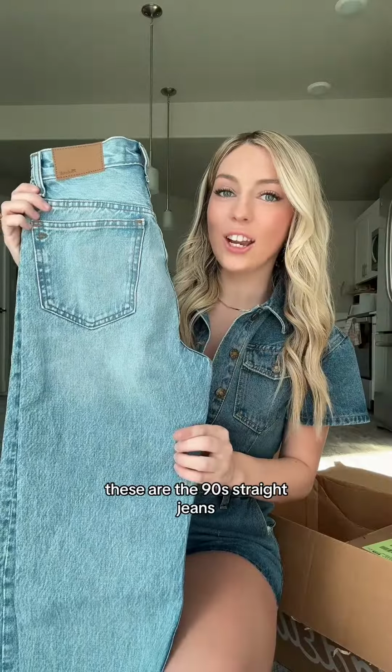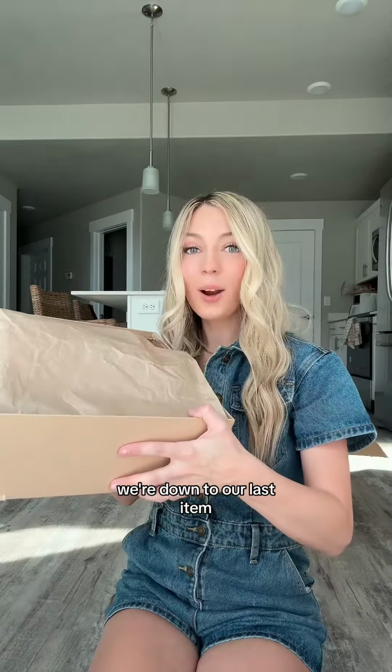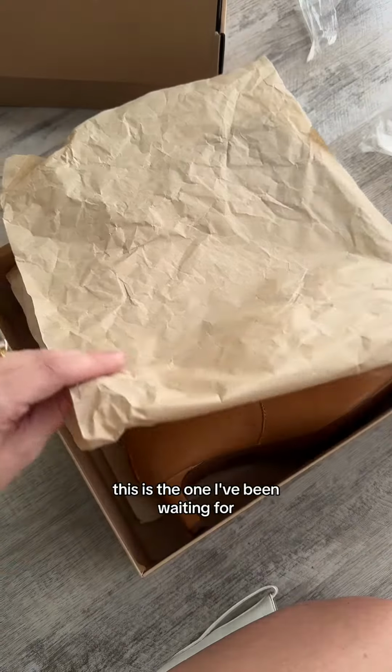These are the 90s straight jeans. Look how trendy and cute. I'm just dying to wear these with my Uggs. We're down to our last item, which is another shoe. This is the one I've been waiting for.